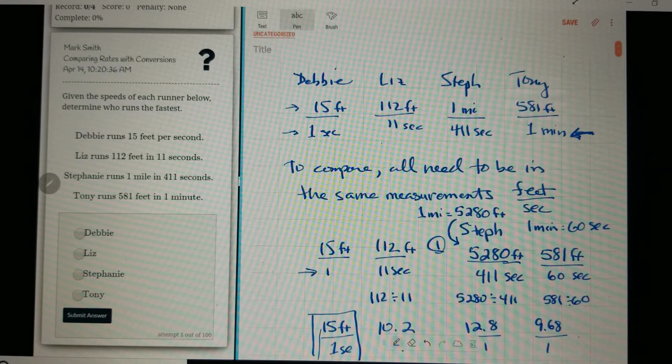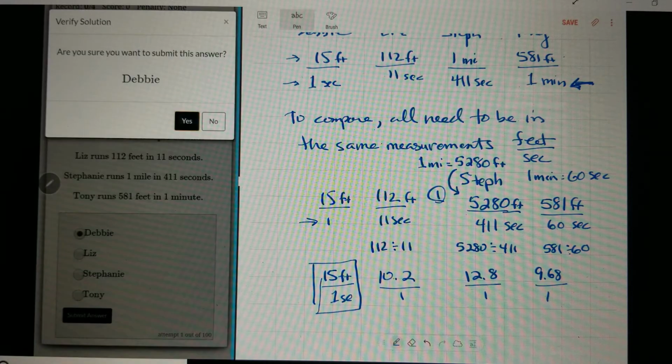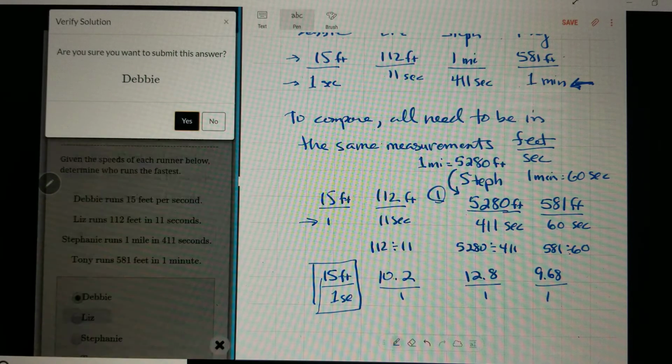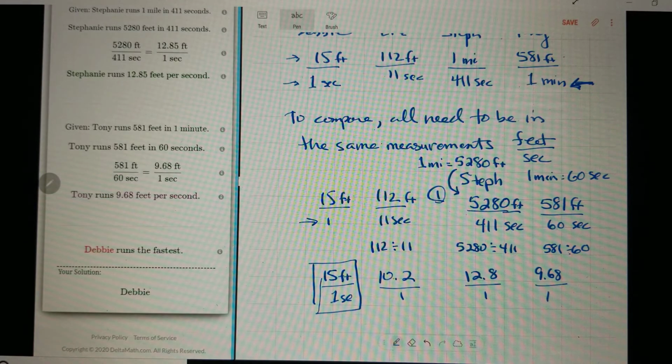So that's Debbie, 15 feet per second. So we're going to come back over here. We're going to click on Debbie. We're going to hit Submit Answer. Yes, Debbie is our answer. And we get a green check. All right. That's how you do those.